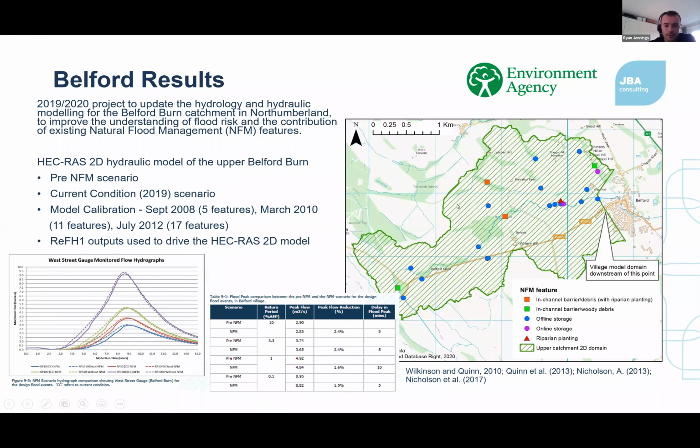So what we've done is we modeled the catchment, before and after, using again that same setup in HEC-RAS in terms of the DTM, the land cover and rainfall, etc. We had actual recorded rainfall through the model, so we ran through various storm events in September 2008, July 2012, and March 2010, and they had different levels of features within the catchment. And we've got a really good calibration downstream, where there's a level gauge in Belford village itself.